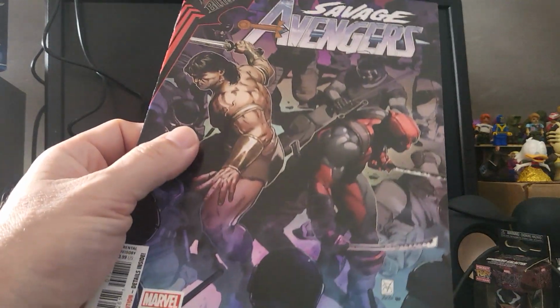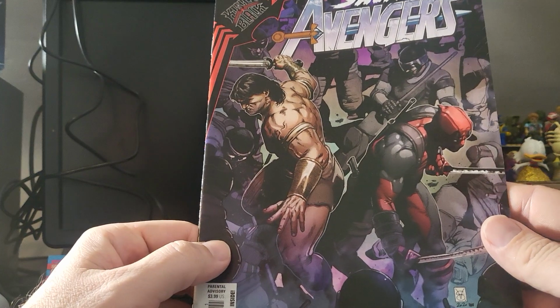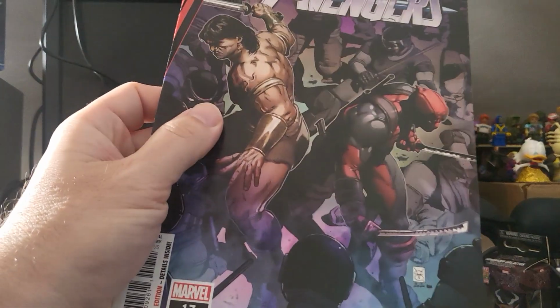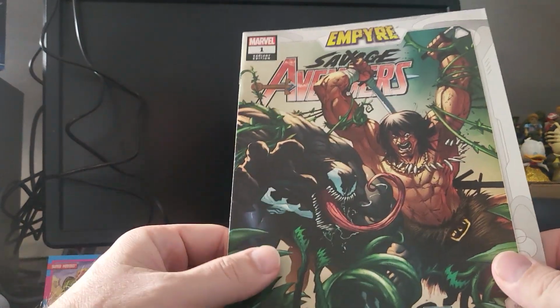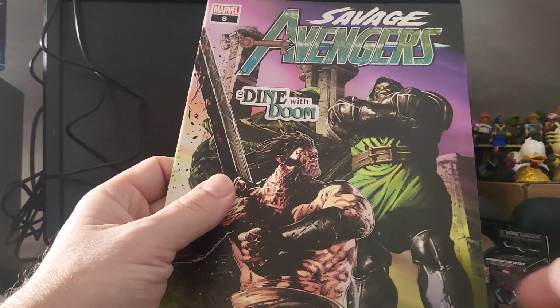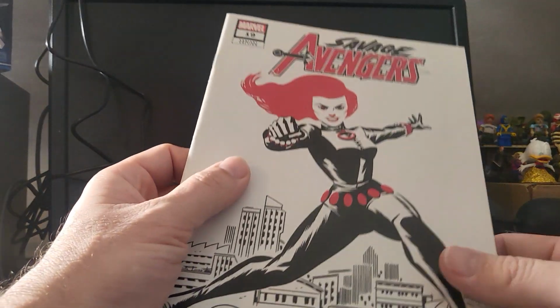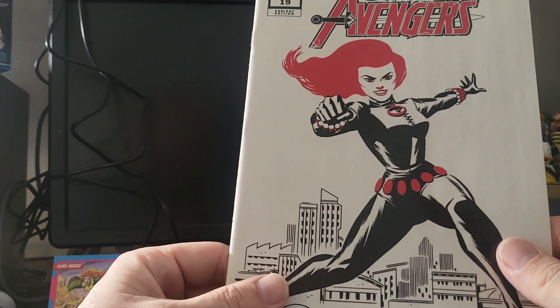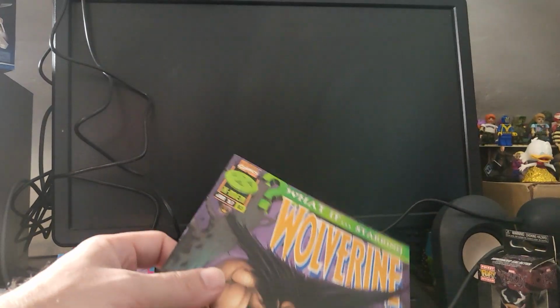And then number 17, we've got the same 2 guys on there. And I got another one. And this is Savage Avengers Empire Variant Edition number 1 with Conan and Venom on it. This is number 8 with Doctor Doom and Conan. I guess this is Conan's thing, the Savage Conan. I'm not sure, but he definitely looks like he's running this title. And then I found number 19 Variant Editions featuring Black Widow. There's another one in here somewhere, I think.